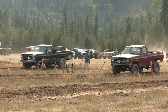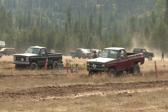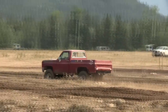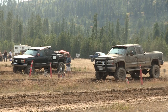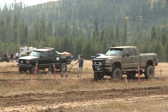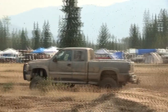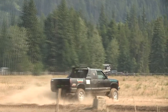Couple lady drivers, both out of Edson, Alberta, folks. A 5.4. In the meantime, we got the birthday girl, Amanda Wilson and Black Betty, going against Byron in that Silverado Duramax powered. Oh, looks like she's got him. Yeah, she's starting to get that figured out. Well, except for the end there. But 6.307 for Amanda.